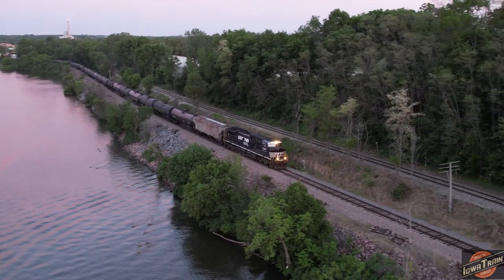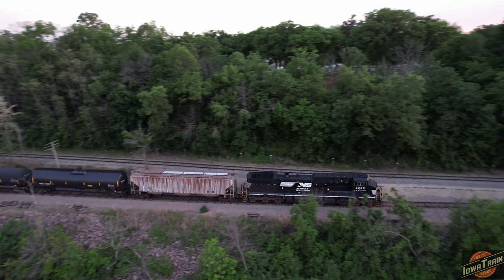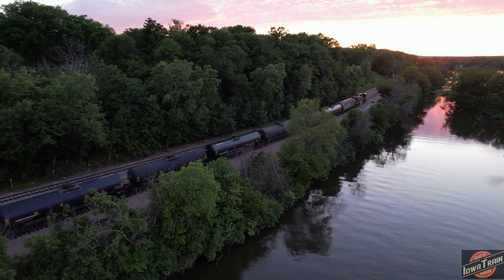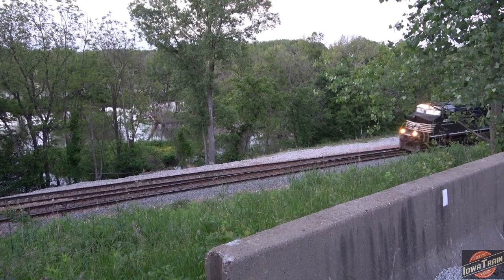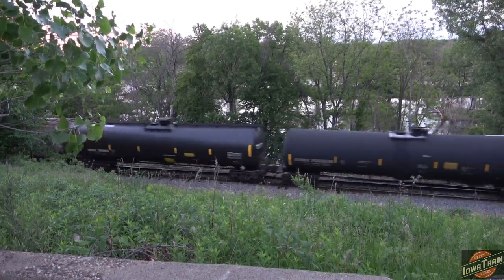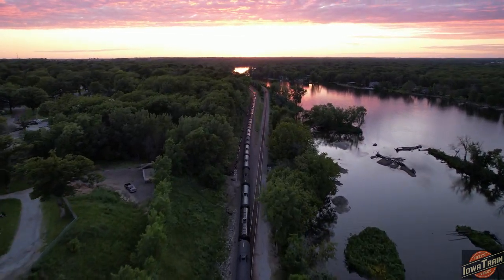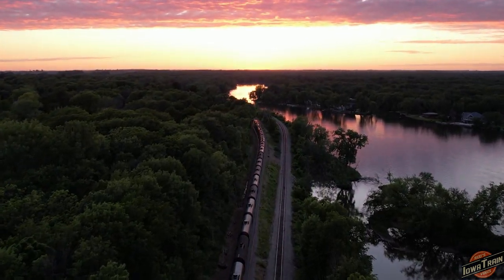Coming up to the Cedar Falls Junction here. She'd be rolling right in front of me here. Finally died down. There's where the Iowa Northern diverges off to the right.